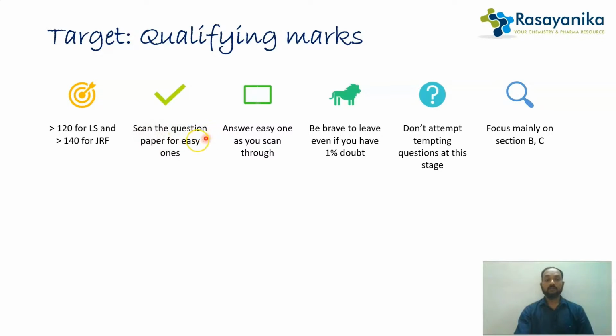Scan the question paper for easy ones, and because those are easy, you can solve them at the moment as you go forward. And if you think it is easy but you have a 1% doubt, leave it. Be brave to leave that. Don't touch it. It is not a prestige issue. If you don't know certain things, that's all right. You have other questions where you can score more. Don't waste time and don't take risks in round 1.